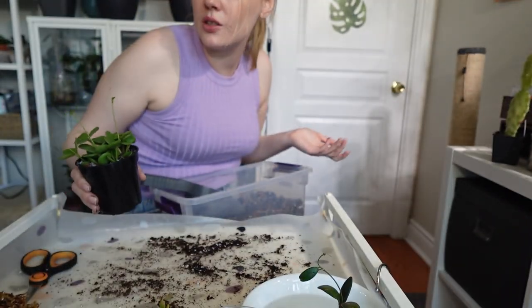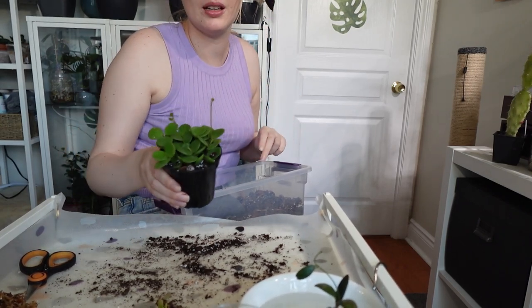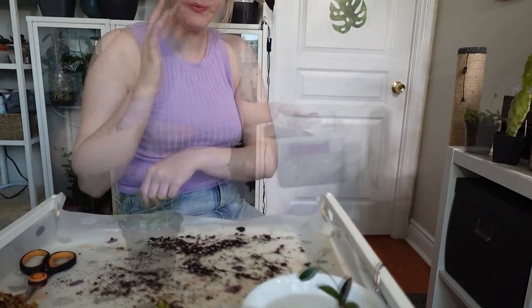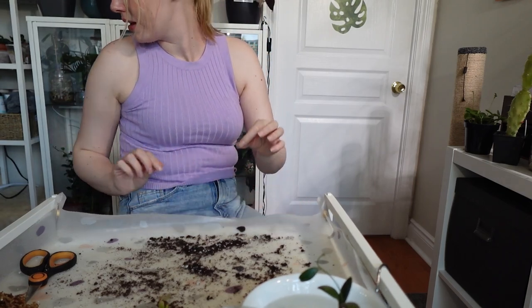My gosh, my cat is just climbing everything right now. Anyway, I think this is gonna be a lot better and I'm gonna put it in a bright northwest facing window and I think it'll do great. You ever get bored in your life, get a cat. They'll keep you entertained forever.